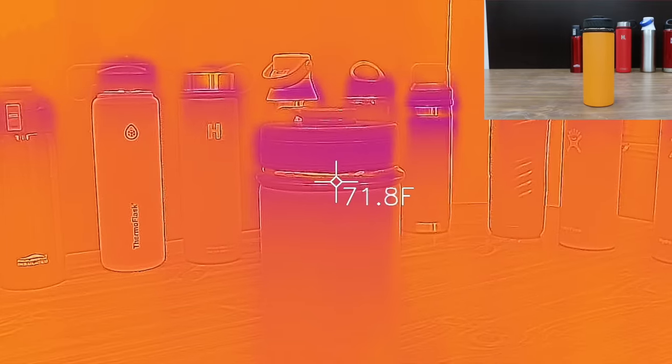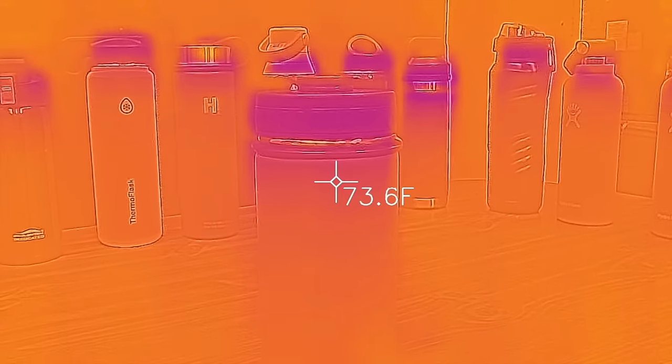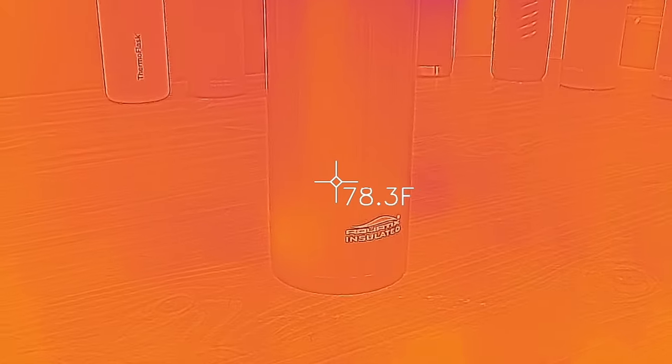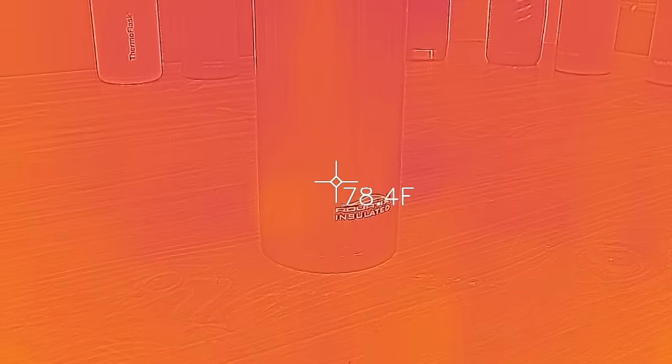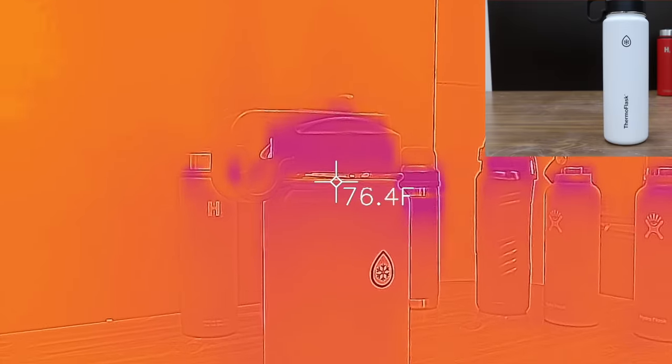With the East Rim, the lid is at 68, and the top of the container is also pretty cool. So the East Rim doesn't seem to be doing as well as the Coleman. Aquatix is definitely doing the best so far. The lid is over 70 and the container seems to be doing a terrific job containing the coolness of the water. The water in the ThermoFlask definitely seems to be warming up faster than the Aquatix.